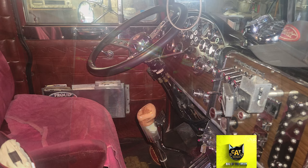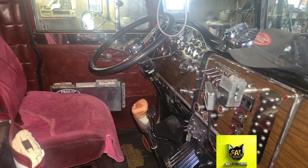For Charles, trucking runs deep in the family. It's been a lifelong journey from riding with his dad's drivers as a child to eventually driving alongside his father until his passing in 2022.